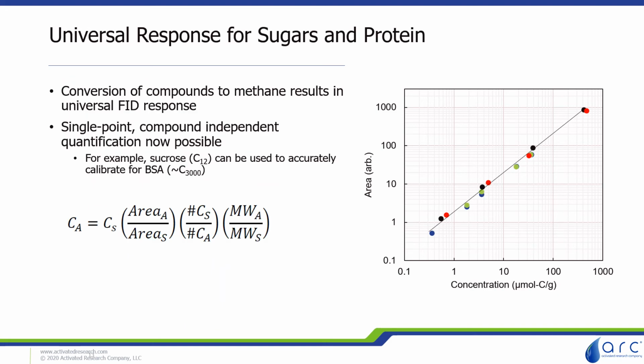Here we show a universal response for the sugars and the protein using Solvair. Because of the conversion to methane, one can now accurately quantify a sugar such as maltoheptaose against a protein, reducing the need for calibration runs and the need for obtaining expensive standards, sometimes prohibitively expensive or unavailable overall. The equation shown here illustrates how the conversion to micromoles of carbon is done. You simply need to account for the molecular weight and the number of carbons present. It's really exciting to be able to look at a molecule such as sucrose with 12 carbons per molecule and compare it directly to bovine serum albumin with over 3,000 carbons per molecule and still depend on that accurate quantitation.